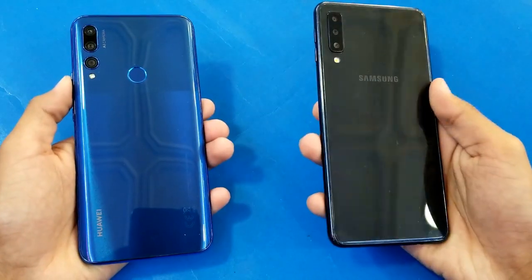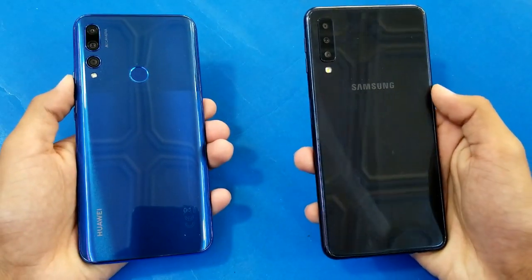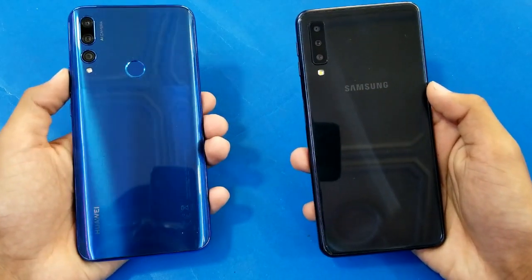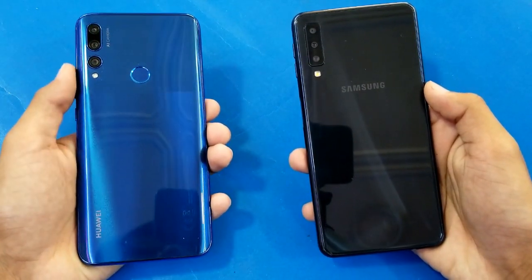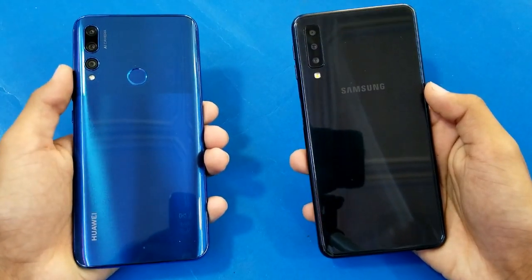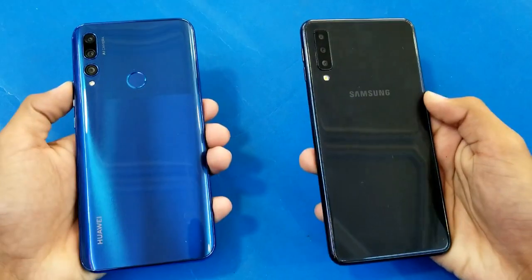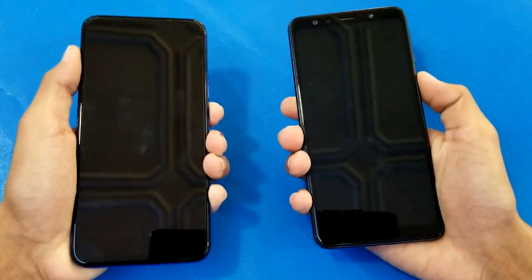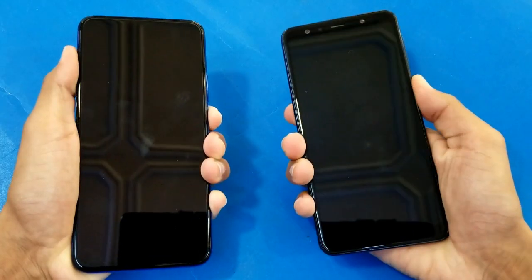It's time to do a speed test comparison between a Huawei Y9 Prime 2019 versus a Samsung Galaxy A7 2018. This phone comes with a Samsung Exynos 7885 processor with 4GB RAM, while the Y9 Prime 2019 comes with a HiSilicon Kirin 710F processor with 4GB RAM. So let's quickly boot both of these phones up at the same time, and let's see who is going to be the fastest one.